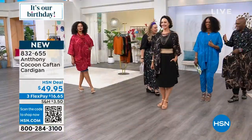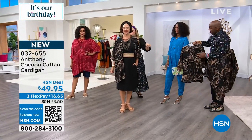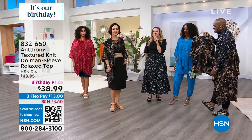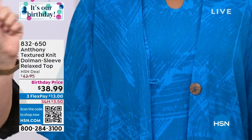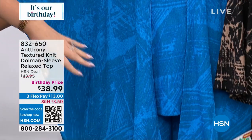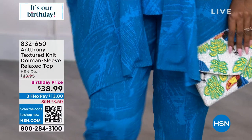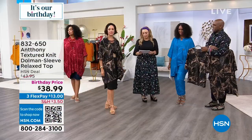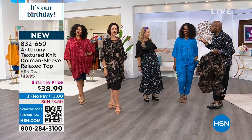Yeah, and then the Dolman relaxed top, that's the top that you have in your hand that goes back with it. We're going to get the item number for everybody if they want to order it. It's a birthday price of $38.99. We just have a minute on this. We have it in the black abstract, the Mykonos abstract, because you're seeing that Ingrid is wearing it. And we also have it available in that maroon abstract. That top is in extra small to extra large, 1X, 2X, 3X, 28.5 inches in length, machine wash, hang it up to dry, easy travel.